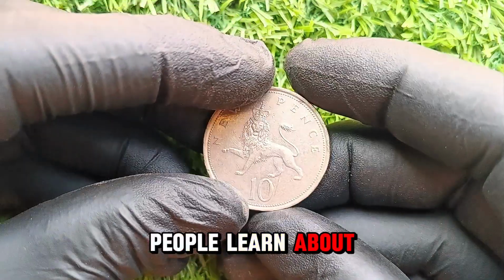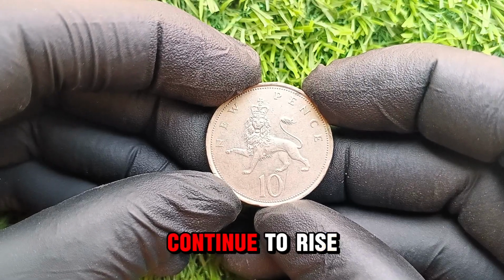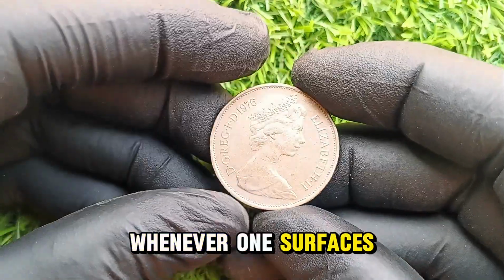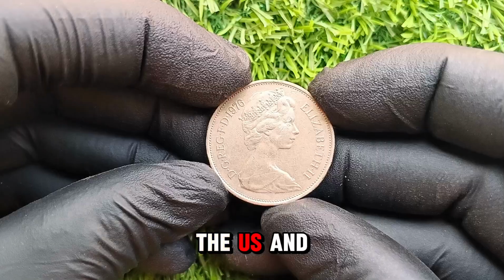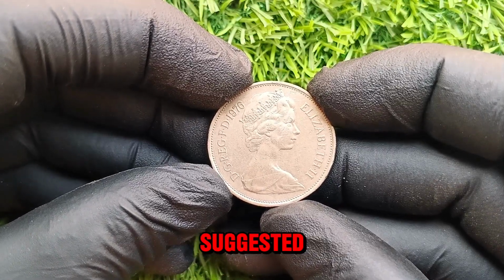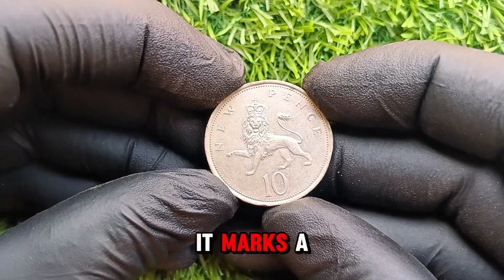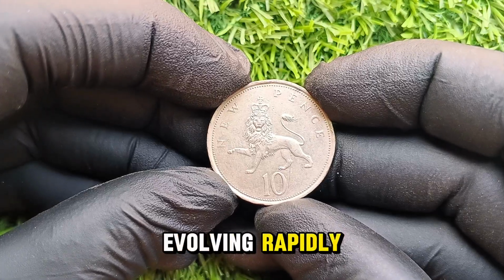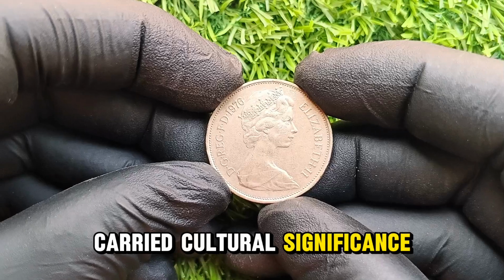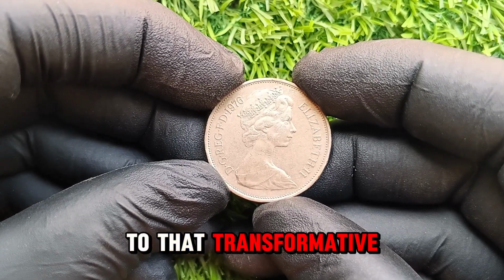As more people learn about rare coins, the value and demand for these unusual 1976 issues continue to rise. Auction houses have reported intense bidding wars whenever one surfaces, with collectors from the UK, the US, and Asia competing fiercely to own a piece of minting legend. Some numismatists have suggested that the coin's value is not only monetary but also historical. It marks a time when Britain's coinage system was evolving rapidly, and even small changes in design or metal composition carried cultural significance. The 1976, 10-pence stands as a tangible link to that transformative era.